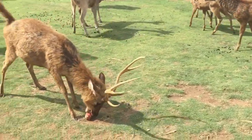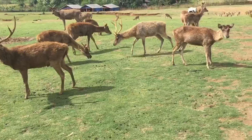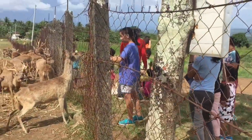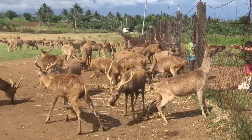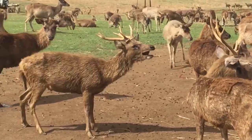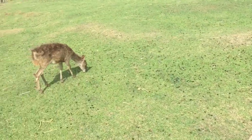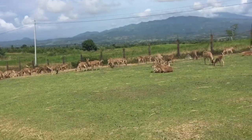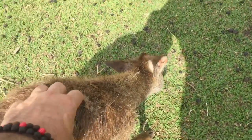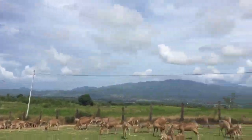What is it? What do you think that is? Is that like a tomato? Potato or something? Oh, sweet potato. Okay. Yeah, yeah. Look at this. We can walk right up on them. Look at this family. They're right in the middle of it. Oh, look, they're feeding. Cool, these guys locking horns.